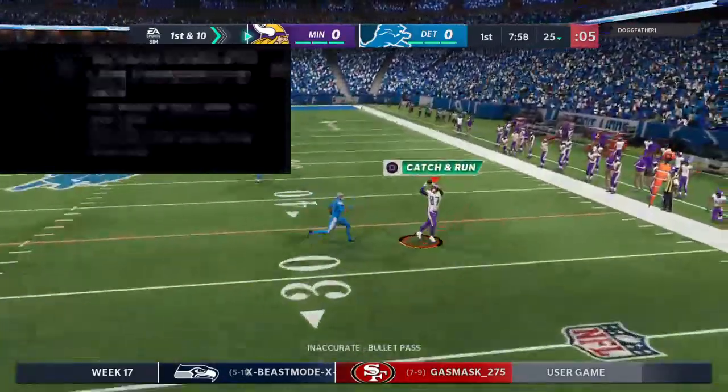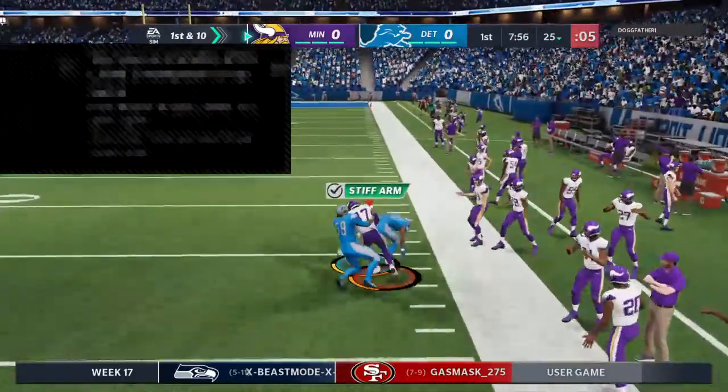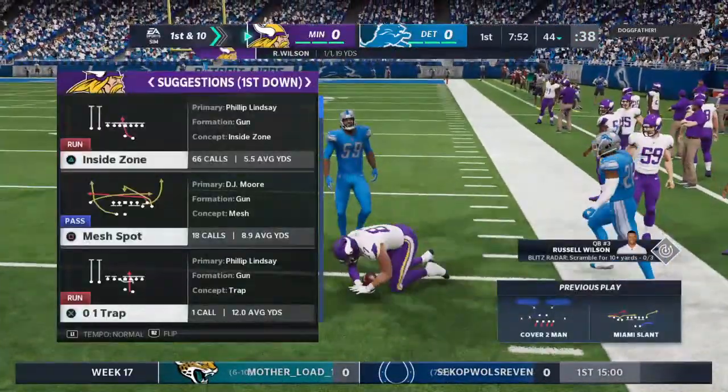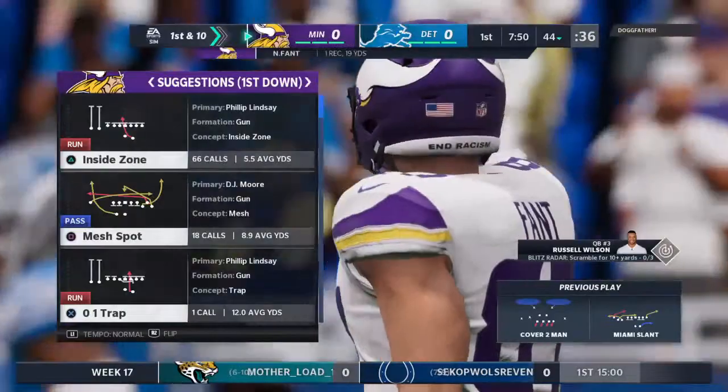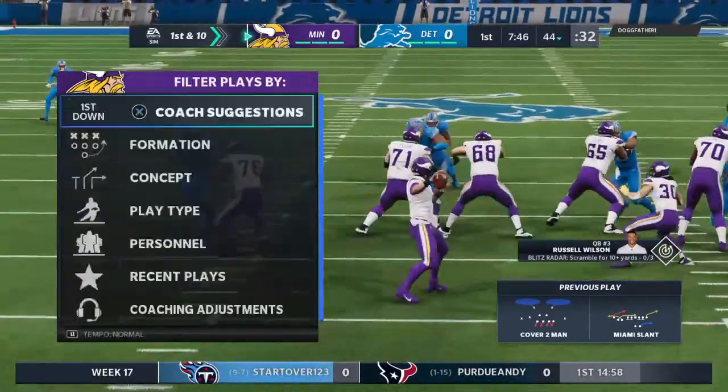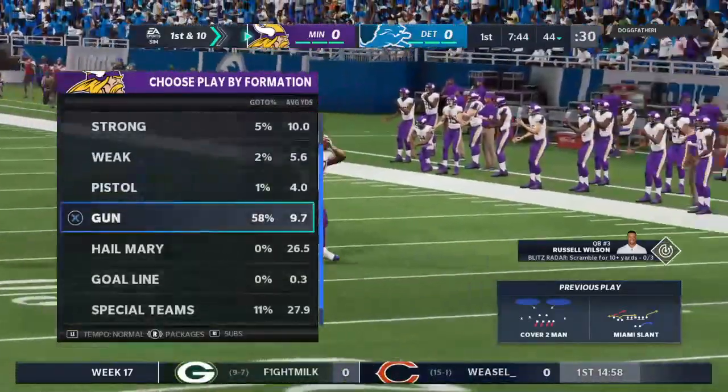Throwing now, Wilson on first down. Open man, that's Noah Fant, the tight end. And they'll get it up just short of the 45 at the 44. 19 yards right off the bat, and a quick first down. First down, Vikings.